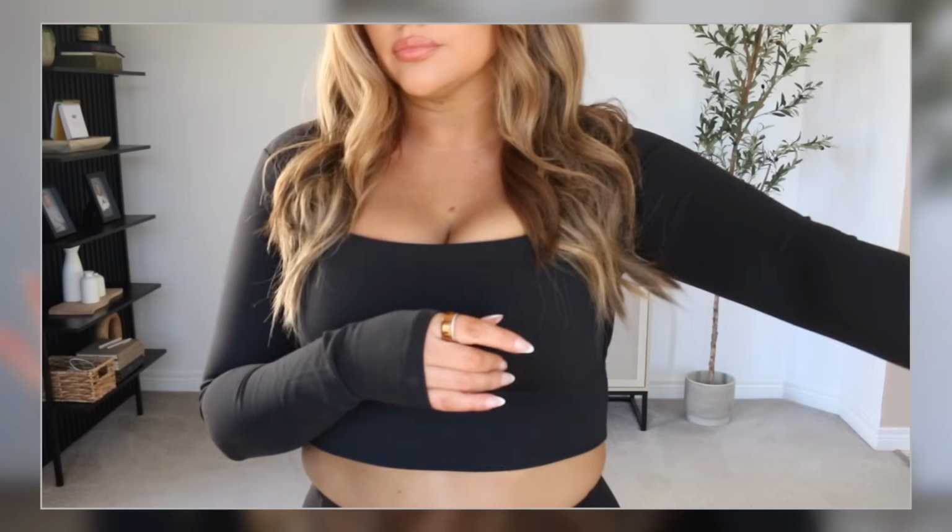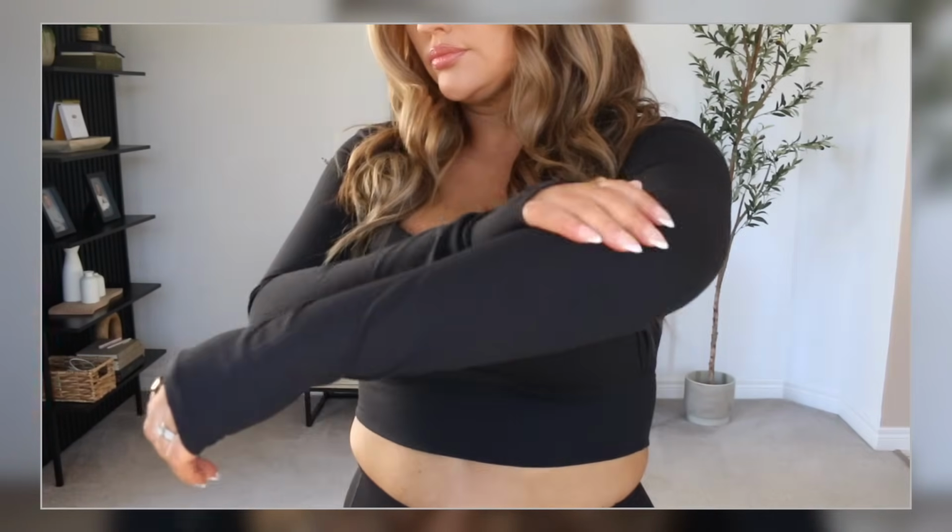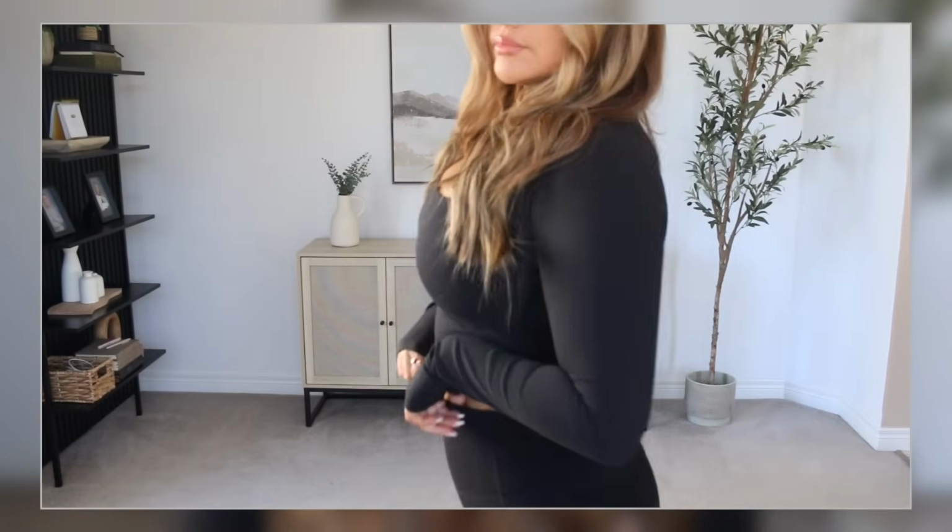This has the thumb holes that I can put my fingers in. It has a built-in bra. It's secure if you have a larger chest, removable padding. It's a nice cropped length, and this is perfect for Pilates. So I was so excited to finally get my hands on the black.